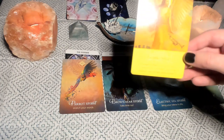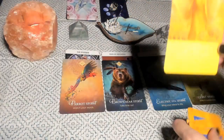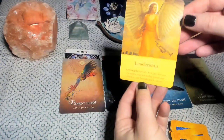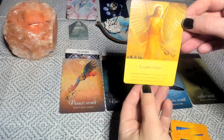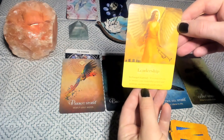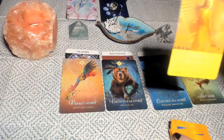Leadership. I can't tell if you can see that or not because it's yellow. All right, I'm just going to read it to you. Leadership, Archangel Gabriel. It is time for you to assume your leadership power position and lovingly guide others, okay?